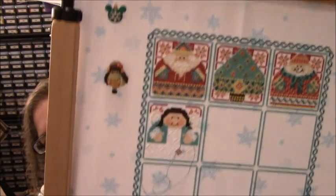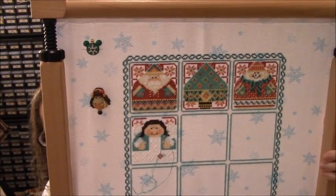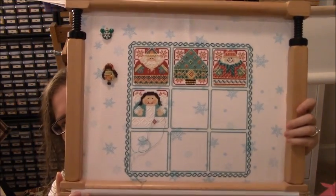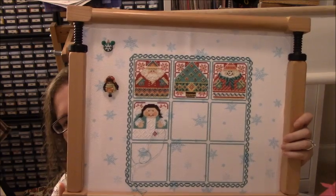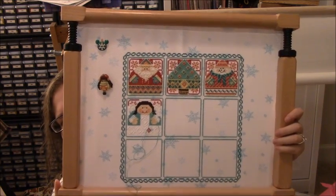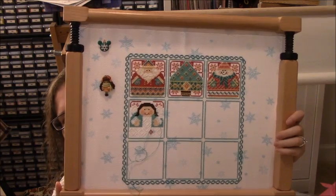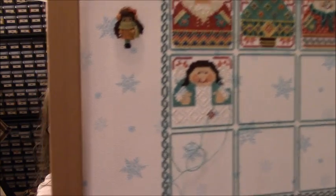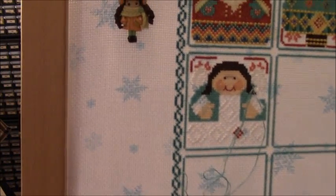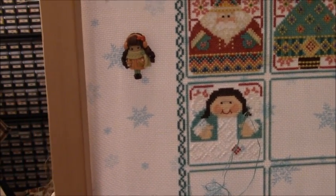this series is in Cross Stitch and Needlework magazine, and it's across 3 issues: the September, November 2012, and January 2013 issues. That's Cross Stitch and Needlework. If you can tell, I've finished my snowman, and I've made some good progress on the angel.